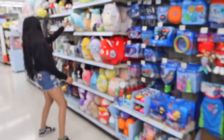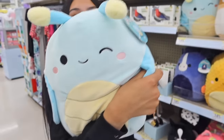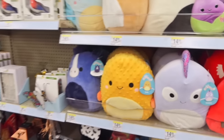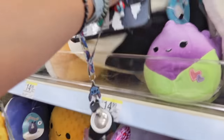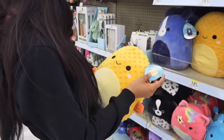Okay guys, we are running to the squishmallows. Oh my gosh, their summer collection is actually really cute. Okay, let's see. Can you imagine a Stitch with the hat? You should buy this one so I can custom make it. Maybe. That looks like Nami. No. Oh, that's really cute.